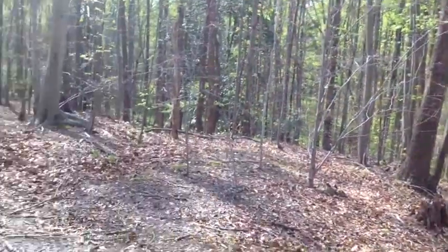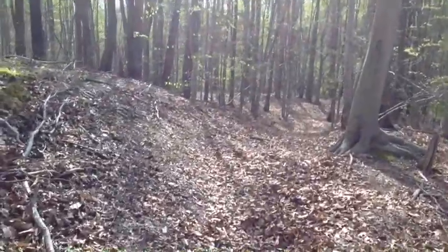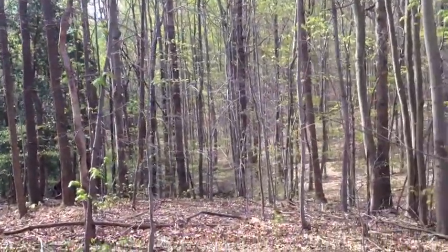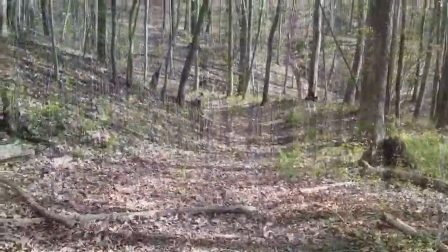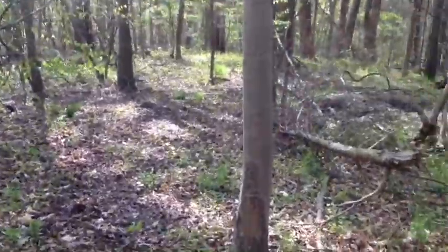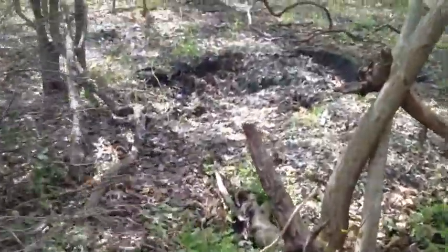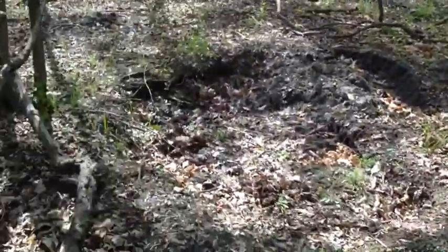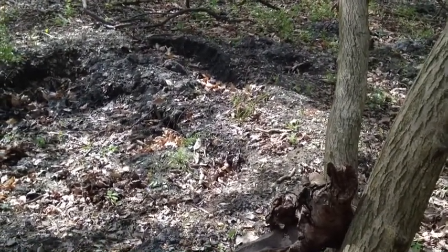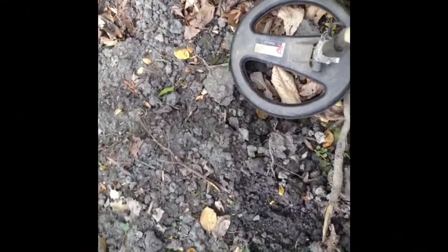Alright, this is further on down the ridge a little bit. Here's another roadbed that goes off the main one. There's a house site up here on top of this hill. You can see this massive pit that these guys have dug. Supposedly they found some pipe stems and pipes and one large cent from the 1700s. Get a little reading here.